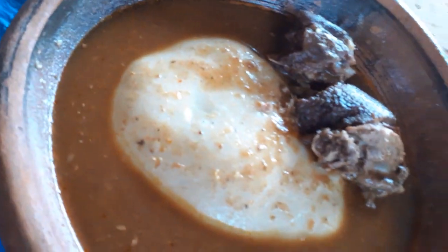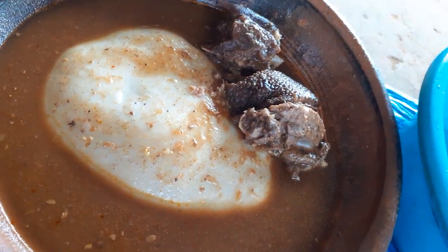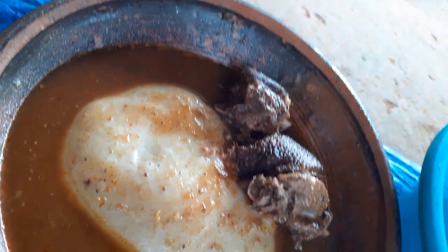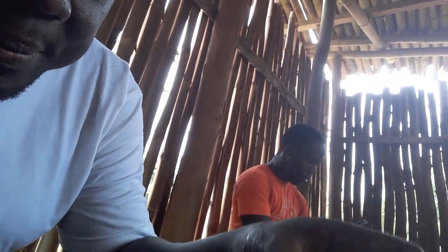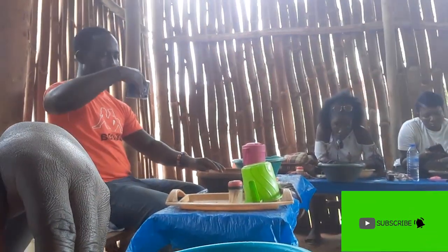So I'm buying my fufu at the local bar. I'm taking pounded cassava. In Ghana we call it fufu. And I'm having it with grass cutter and then antelope. You can see them enjoying theirs. They bought two cedis' worth. I bought a lot, in fact.